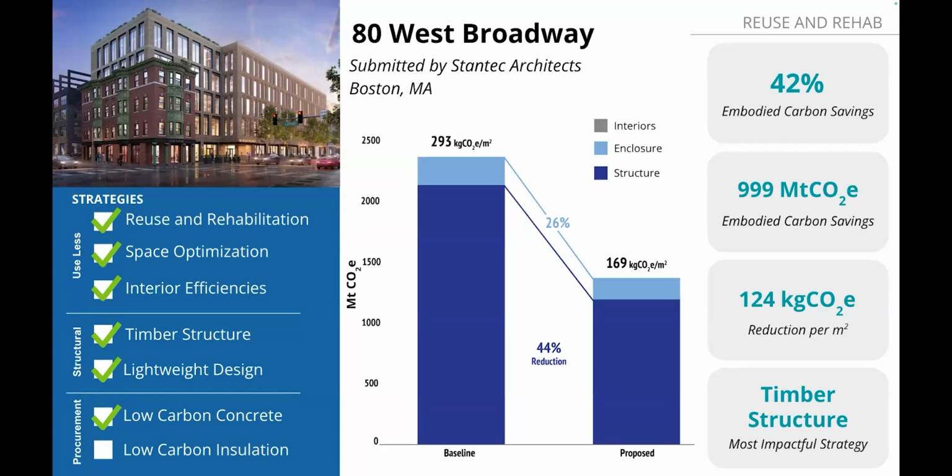So 80 West Broadway is a really interesting reuse example. It preserves an 1890 historic restaurant. You'll see that at the front of that image. It's a 4-story masonry and copper facade building. It builds up and around it with a timber structure, and the resulting design maintains the integrity of the previous space, but also creates a new mixed-use building. In schematic design, this team evaluated 3 different structural systems and chose mass timber, glulam framing, and CLT panels.